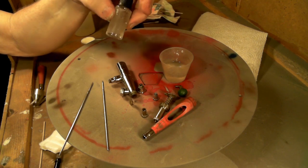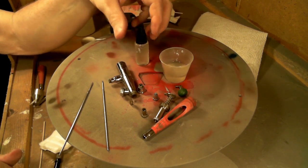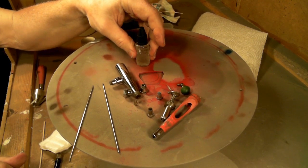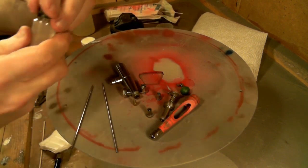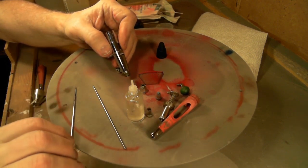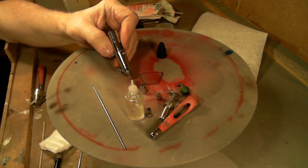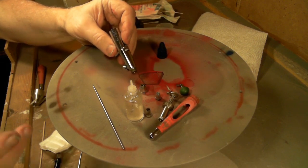Some people have never used an airbrush lube in their life, and they say their airbrush works fine, and that may very well be true. However, I guarantee you, an airbrush can be improved by using a little bit of lubrication in certain places. Now, I use glycerin, which is extremely common. The reason I use glycerin is it's a lubricant that also will not damage the paint that might be going through. Silicone-based lubricants can cause paints to fisheye when they're drying, and you don't want that.